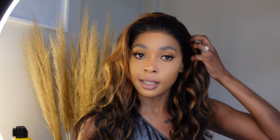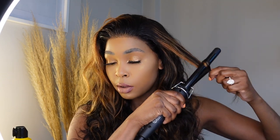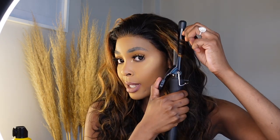Now what I'm gonna do to this gorgeous wig is curl it. It already came with waves, so I'm just gonna volumize it by popping in some curls on a couple of strands. Okay, not a couple, maybe a few, because you're a girl.